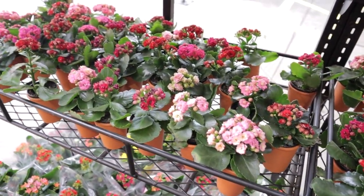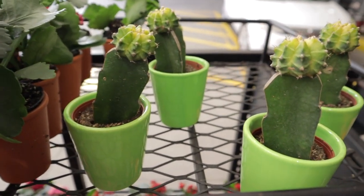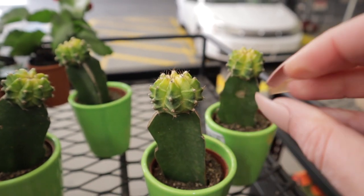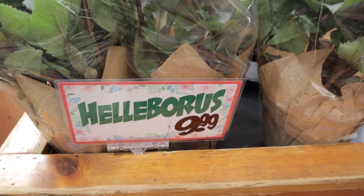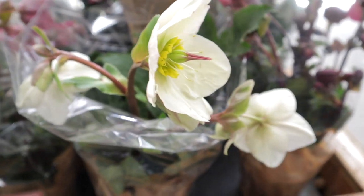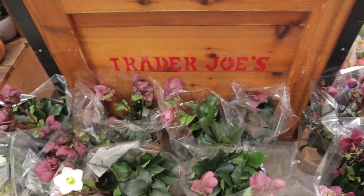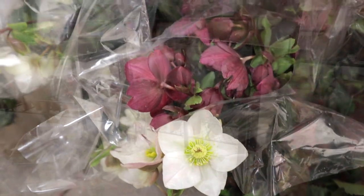Look how beautiful. They have some stunning grafted cacti. I love the color. They almost look like little astrophytum babies. They're not, but I love the lime green color of that. Stunning. They have some helleborus. Again, I'm sure I'm pronouncing that incorrectly, for $9.99. Look at these blooms. And they have different colors. They have the purple ones and the white ones. They almost look a little bit like passion fruit flowers. So pretty.